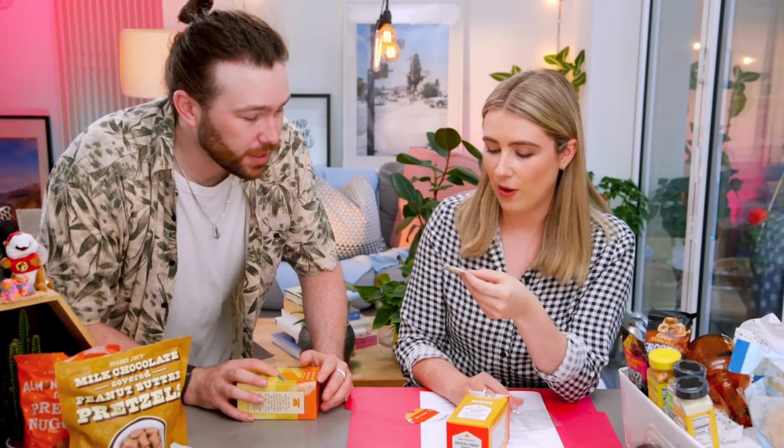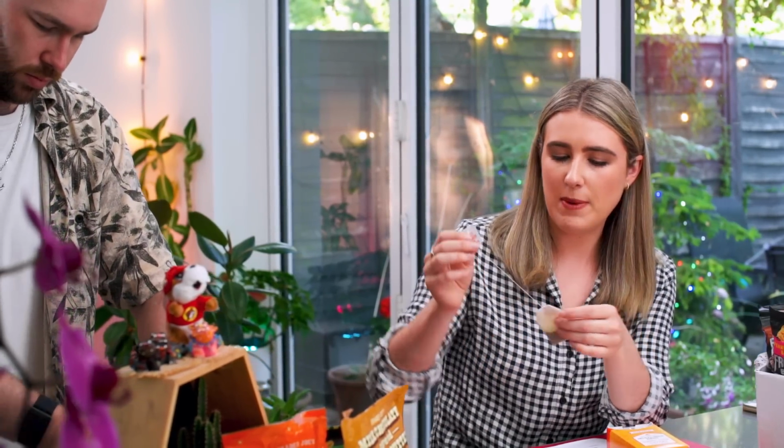Wow, that is orange. Ooh. I've never smelt such a strong tea bag. While we wait for that to steep, should we try something else?